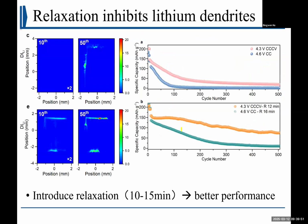If you compare the two protocols without the relaxation, the two protocols do not work very well, and the capacity will decay very fast. But if you introduce maybe 12 to 16 minutes of relaxation, then the constant charge CV protocol is much more stable than the overcharge case. And here we also compare the EPR images. This is constant charge, and this is overcharge. You can see that overcharge will still increase the signal of the lithium dangers. So that's why it's very important to stay 10 minutes after you fast charge your car.